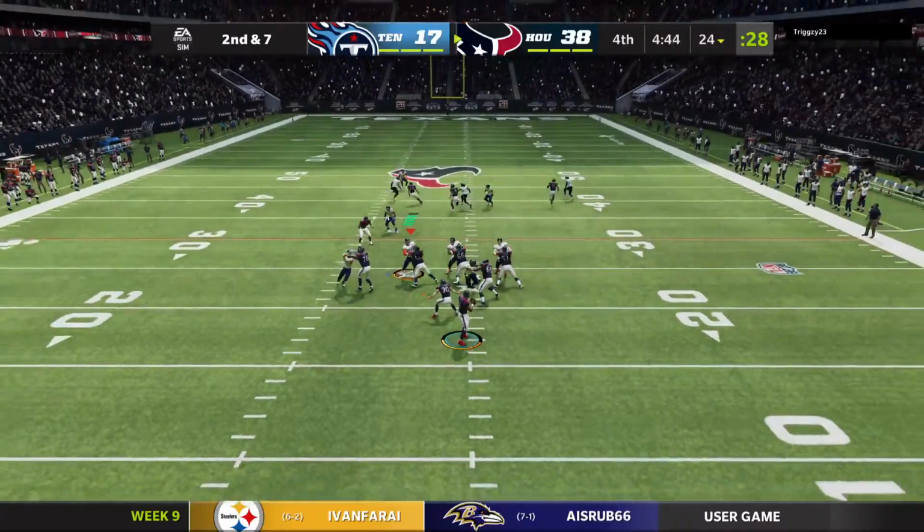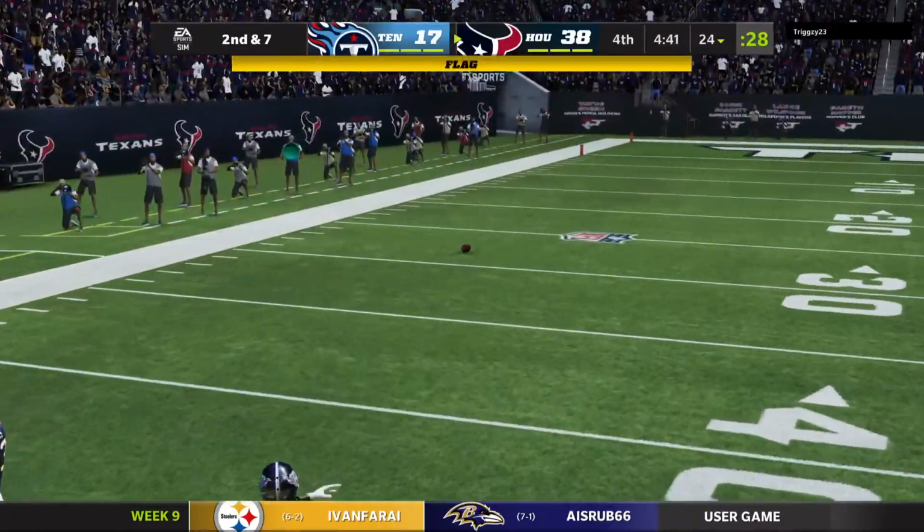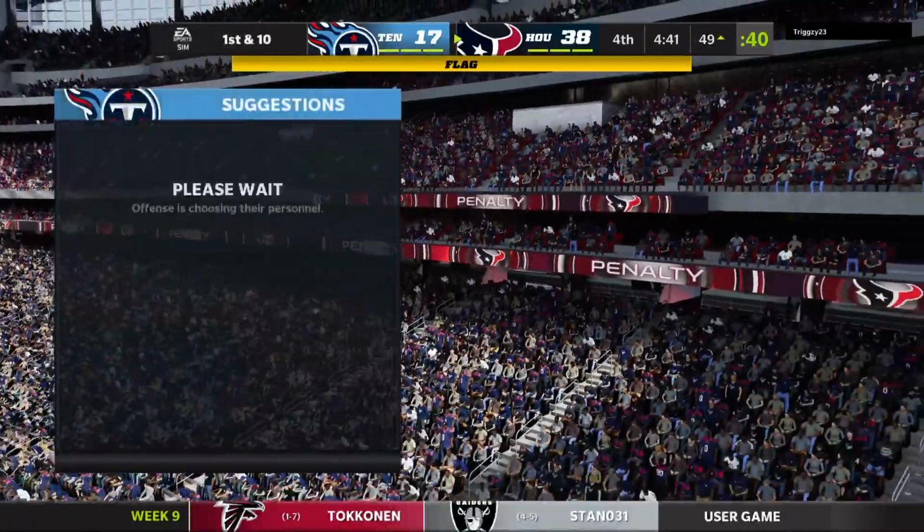From the 24, Watson. And that's going to wind up incomplete. However, we do have a flag down. Let's check in with our referee.